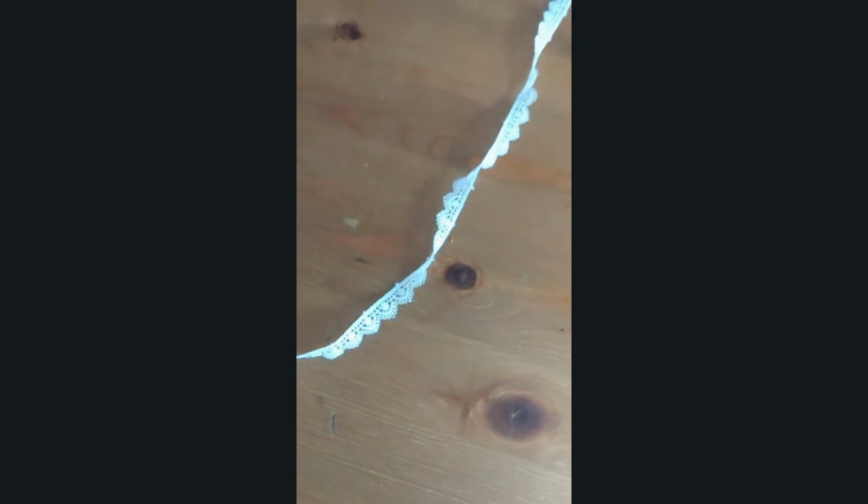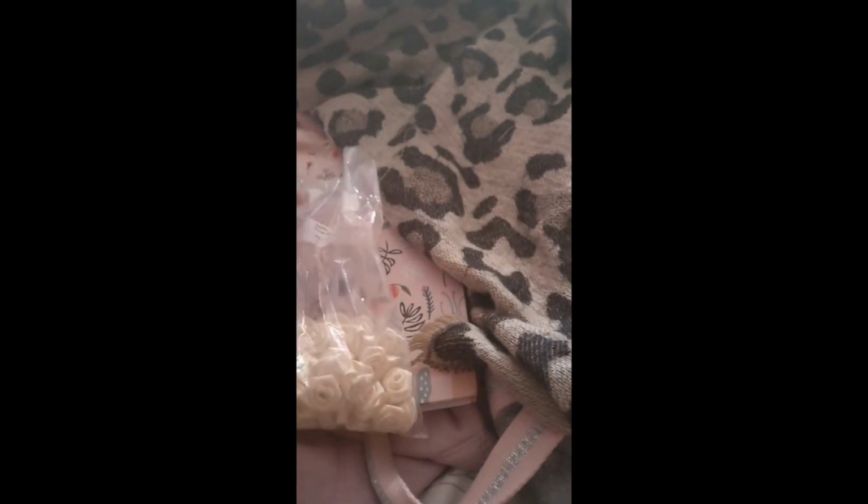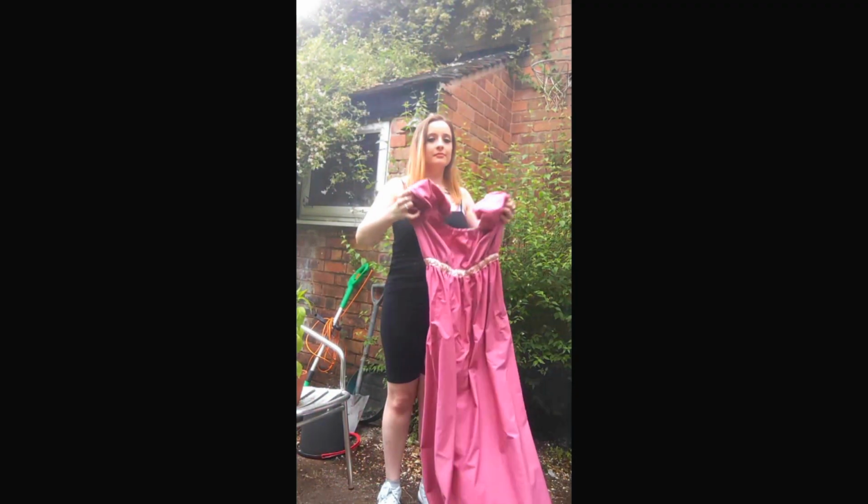There is this white trim I bought on impulse from a local stationery shop, and also these cream-coloured ribbon roses, which I found with a bunch of other bric-a-brac at a charity shop. You find a lot of strange things in charity shops, but sometimes they're very useful. I've got a lot of these ribbon roses that I've been meaning to put on things. But in the end I thought, this looks okay as it is, we just need the fake bow.